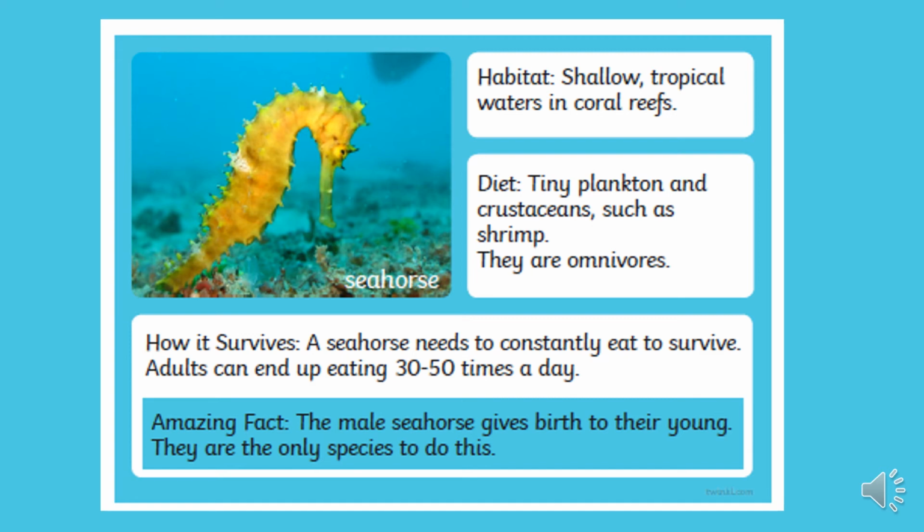How it survives. A seahorse needs to constantly eat to survive. Adults can end up eating 30 to 50 times a day. My goodness me. And an amazing fact. The male seahorse gives birth to their young. They are the only species to do this.